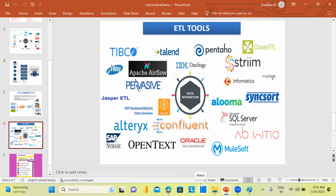So as per our requirement, which tool is perfect, that is what we have to handle, right or wrong? The same way, organizations will also decide. That's not part of us. The organization will decide which tool they have to install and work with.